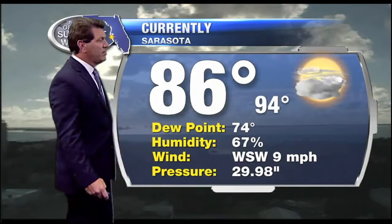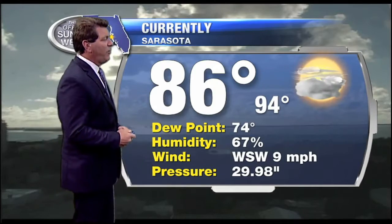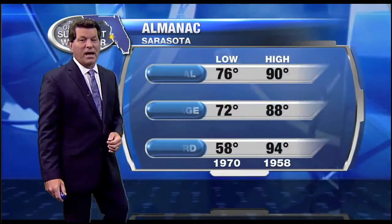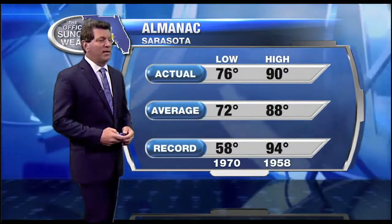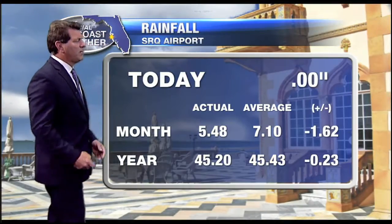Right now we do have some clouds around. It's going to be a warm game to start things off with a heat index right now at 94 degrees, the pressure at 29.98 inches. And as far as the high goes, well, 90 once again. We keep staying in the 90s, it seems. 76 the low this morning. And rainfall we've had so far for the month just under 5.5 inches.